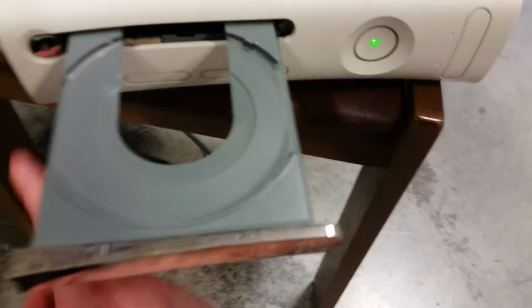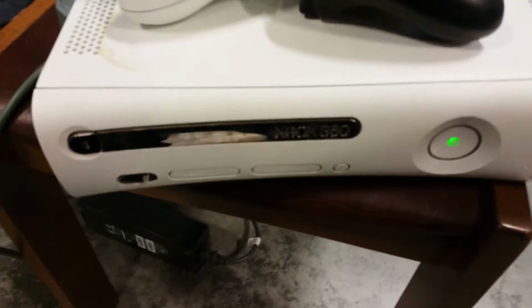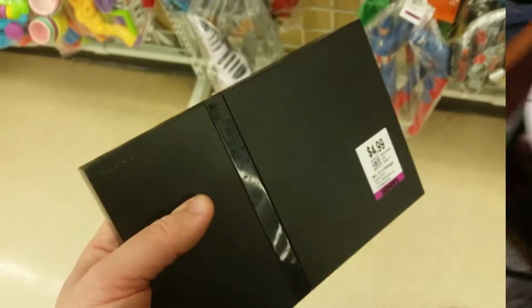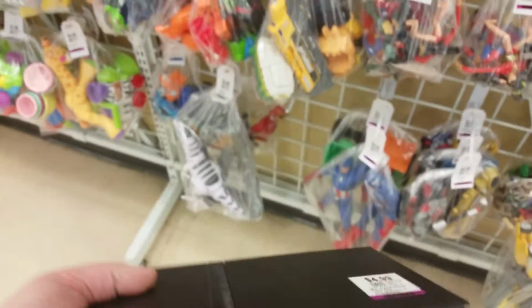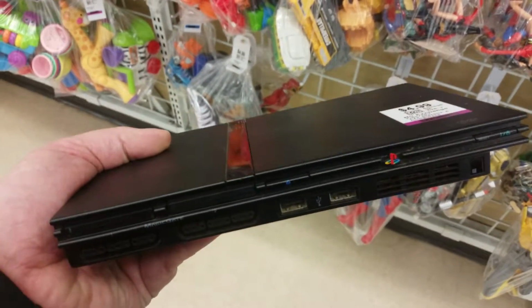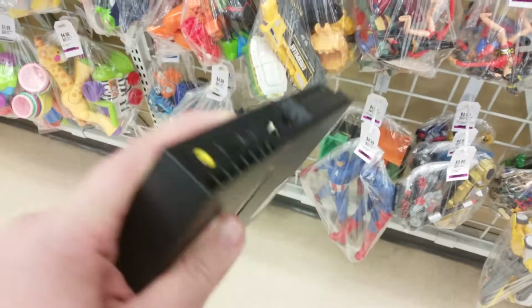$30 chance. I think I'll take a chance. Two controllers, $30, get all the cords. I guess we'll see. Well, one little Savers find is fine. $4.99, PS2 Slim. Everything looks to be good on it. No wires, but $5. Why not?